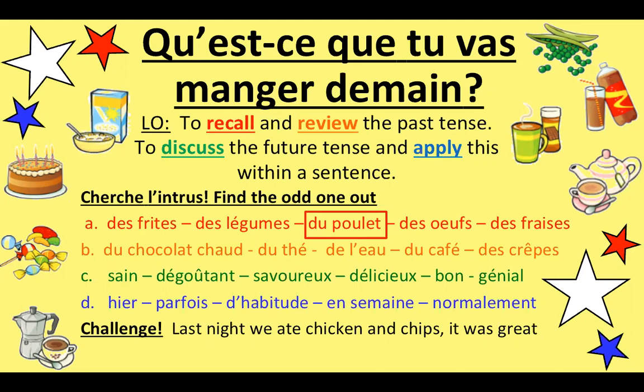So on continue avec B, let's continue with B. So we have du chocolat chaud, du thé, de l'eau, du café, des crêpes. Okay, and the odd one out is des crêpes. The reason why is because we have hot chocolate, tea, water, coffee, and so therefore pancakes is the odd one out, and that's obviously something that we eat, not something that we drink.